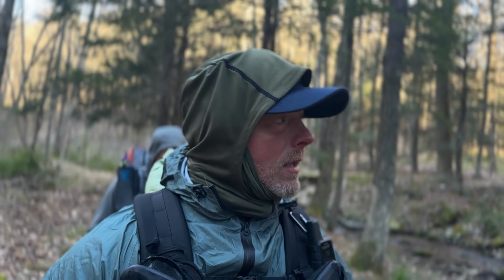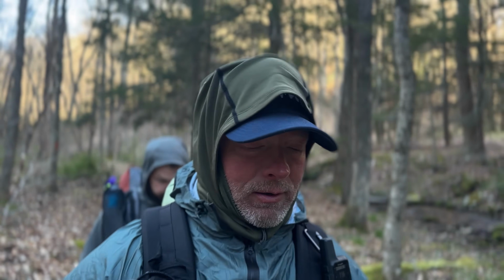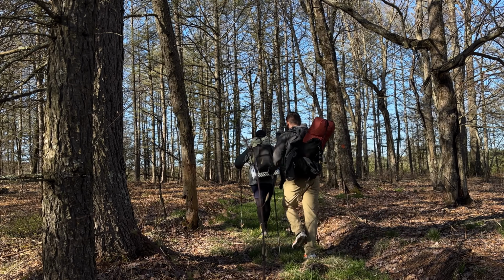So 17 miles today, at least. And we'll see how we feel from there and where we can go. I just hope I don't get my feet wet here in the morning, because that would not be good. But all right, let's get moving.